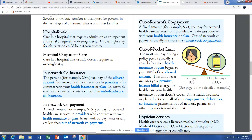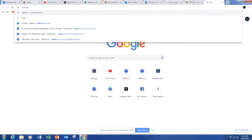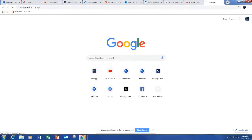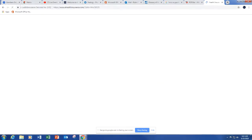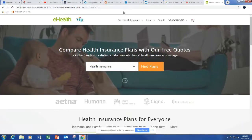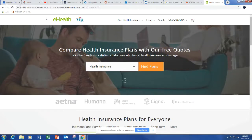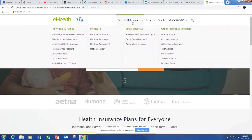The other thing I wanted to let you know is that we can go to a very helpful website called ehealth.com/MJA. This website will allow you to browse different options for your health insurance. This is the website that's set up for all of y'all as agents. We make it very user-friendly for y'all. This is definitely a good website to write down, and the steps that we're going to go through you'll get in your minutes. Okay, so this is helpful.